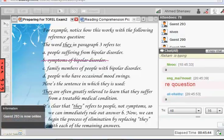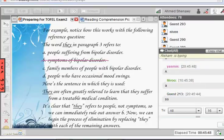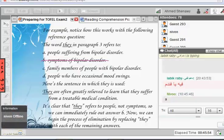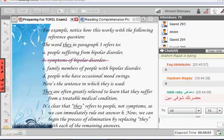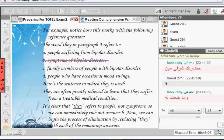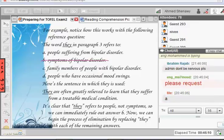Is there an option to raise a hand to take the mic? Okay, thank you. Okay, so we want to activate this option.